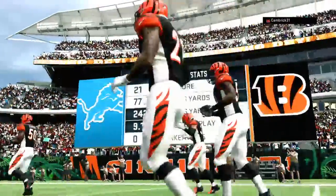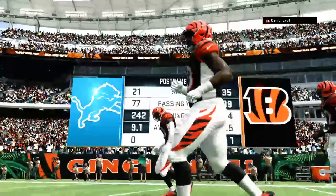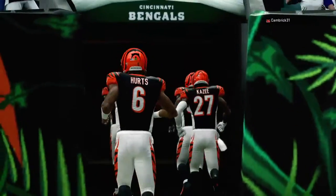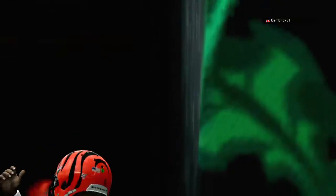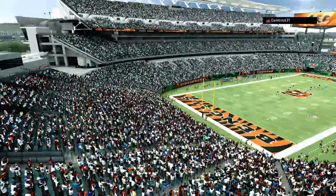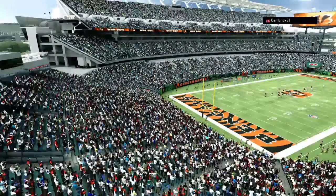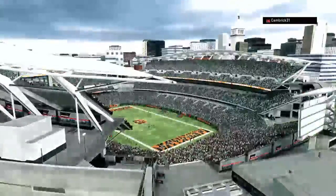So for the Bengals, it's back-to-back victories now after the Week 1 defeat as they move to 2-1. And they will hit the road next week for a date with the Oakland Raiders. Meanwhile, for the Lions, they'll fall to 1-2. And they'll get the extra week to think about this one as they return to action in 2 weeks' time.